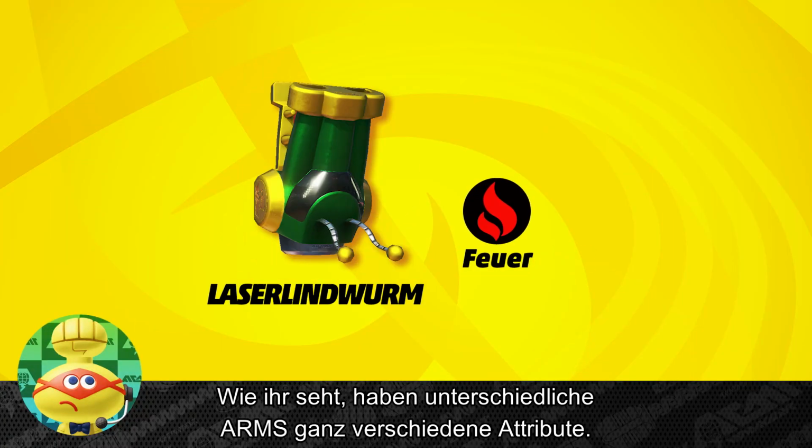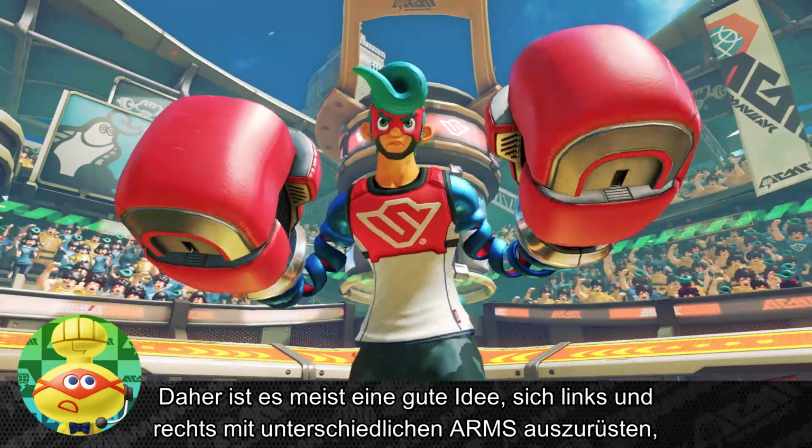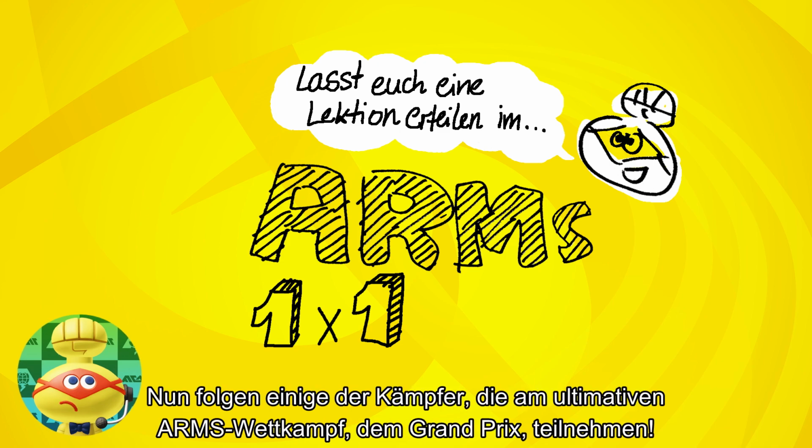You see, different arms have different attributes, so it's usually a good idea to equip a different one on the left than on the right, so you have 2 powers at your disposal. Keep your arms' weights and attributes in mind, and you'll have nothing to fear. But enough with the technical stuff. Here are some fighters competing in the ultimate arms competition, the Grand Prix.